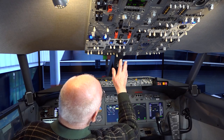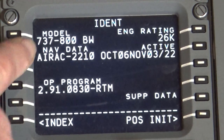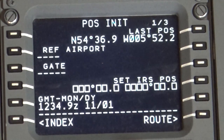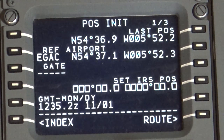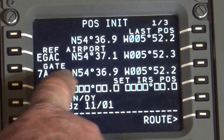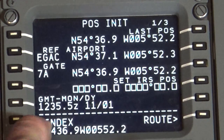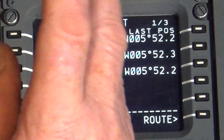The next thing that we need to do is program the FMC. So the first thing I need to do is to check that the air rack is in date and that there's no problems with the program. Then I do press initialization, and we are at EGAC, which is George Best International Airport. And we are at gate 7A. I'm not sure if it's in, but let's put it in here. So 7A. And it is. It comes right up with exactly the coordinates that we saw on the chart. So I'm going to put that into the temporary, then transfer it to the set position. Now our start position for our GPS is in there.